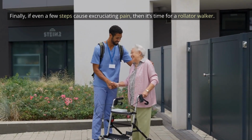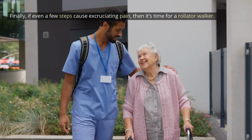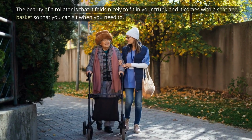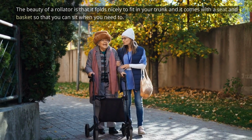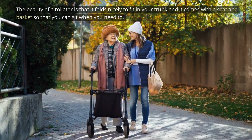Finally, if even a few steps cause excruciating pain, then it's time for a rollator walker. The beauty of a rollator is that it folds nicely to fit in your trunk, and it comes with a seat and basket so that you can sit when you need to.